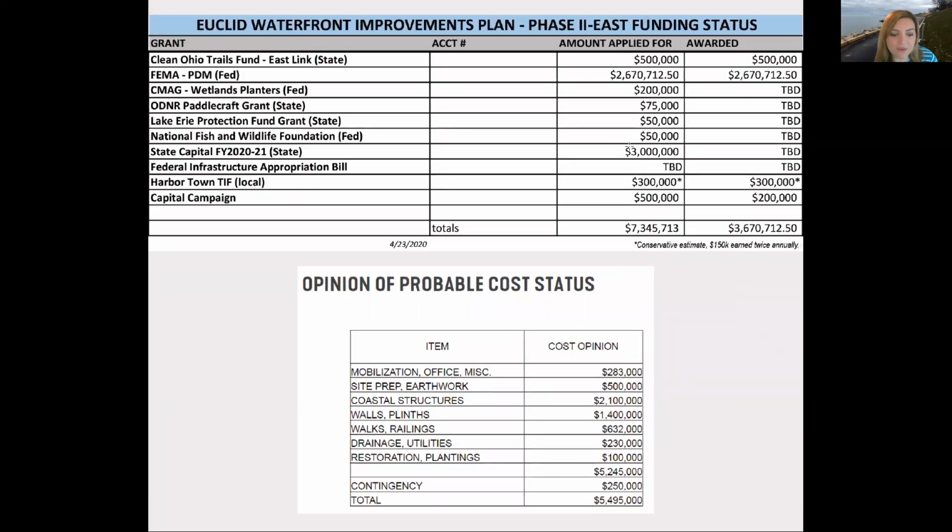So the city of Euclid thus far has raised over $3.6 million necessary for the next phase of construction of the public trail and shoreline stabilization project. We are calling this phase 2 East. That $3.6 million includes a $2.67 million allocation from FEMA and $500,000 from ODNR through the state of Ohio. Additional funds are derived from the Harbortown TIF and the kickoff of our capital campaign.